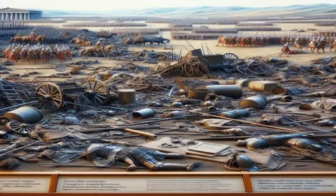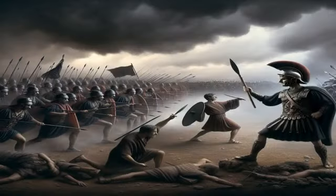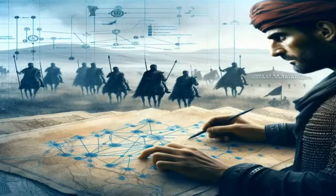Lessons from Cannae. The Battle of Cannae offers several timeless lessons: flexibility and adaptation in strategy. Unlike the rigid Roman approach, Hannibal adapted his tactics based on his troops' strengths and the enemy's behavior. Importance of leadership. Hannibal's leadership style, marked by personal bravery and direct involvement, inspired his troops to perform their tactical roles with precision. Understanding the enemy. Hannibal's deep understanding of Roman tactics and psychology allowed him to predict and manipulate their moves effectively.